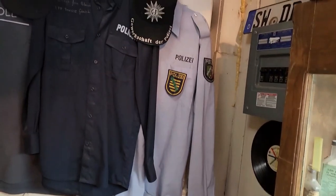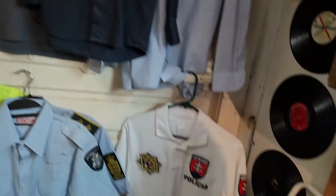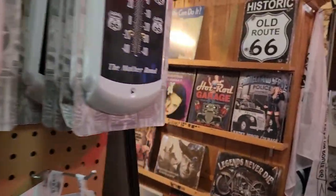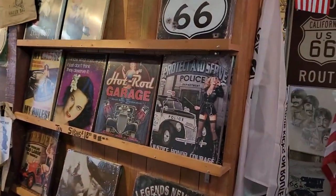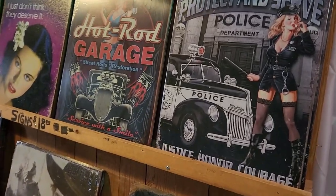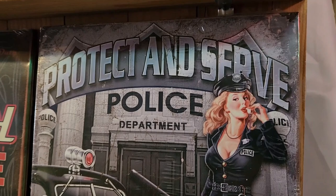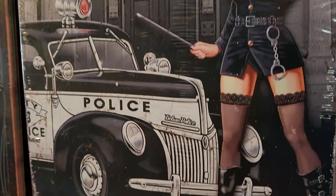Have some shirts in here. Police shirts. Also have some calendars that you can purchase. Police Department Protect and Serve.